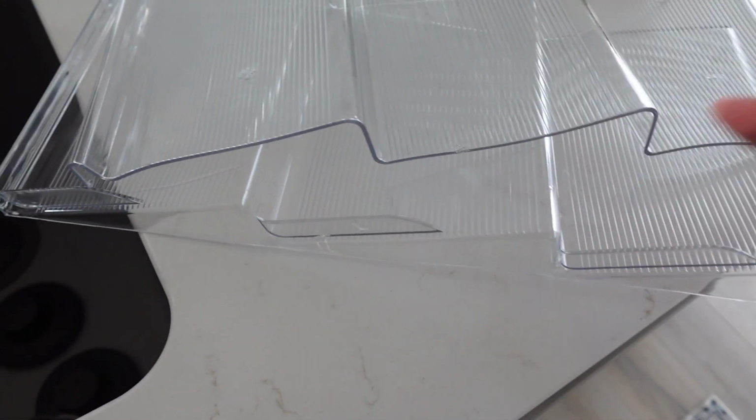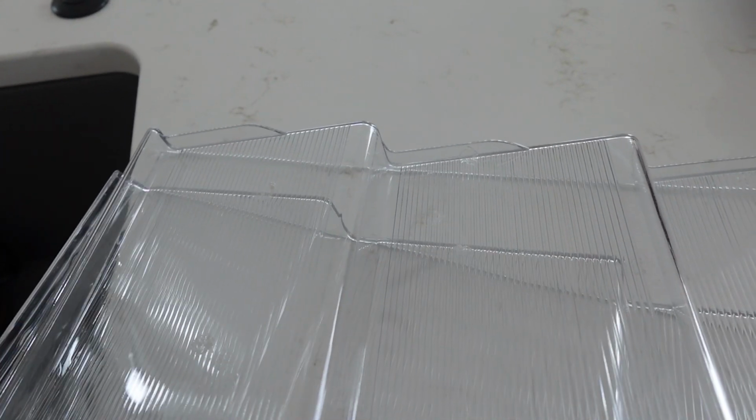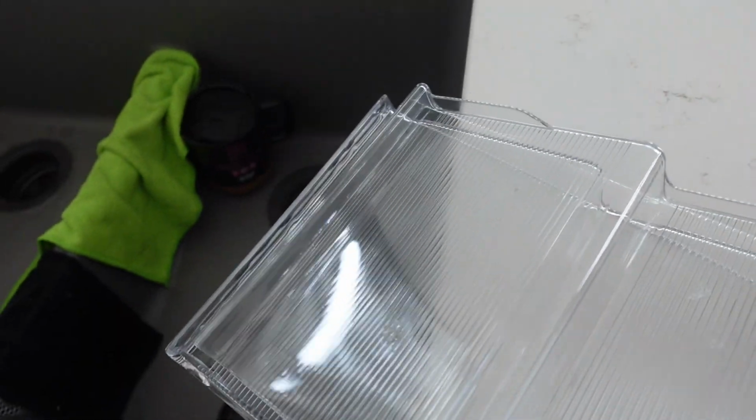In other news, I pretty much damaged these by putting them in the dishwasher. Should not have done that. So that's a waste of funds. I'm gonna have to throw these away. But let's go put these covers on. Okay, I think this one is for the light.